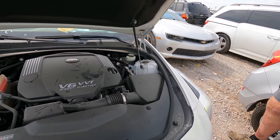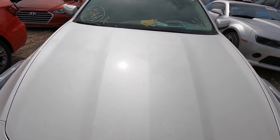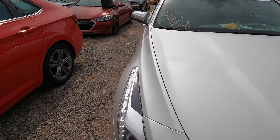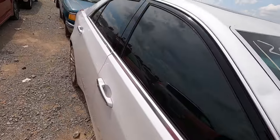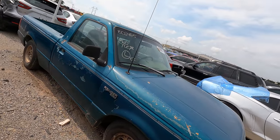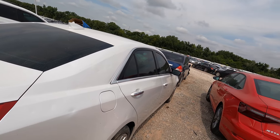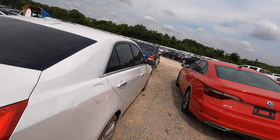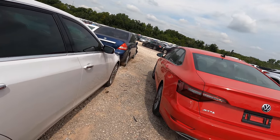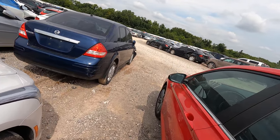I almost wonder what this car is going for right now. Hold on, where's my phone? I want to see what this car is going for right now. I know I was talking about the Mini Cooper, but suddenly I kind of got a hankering for a CTS. Oh, is this a CTS? Yeah. I called it an ATS. My bad.